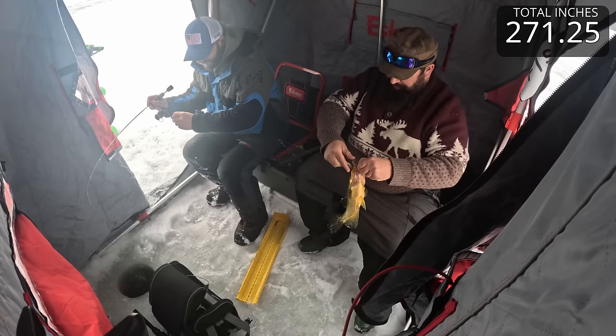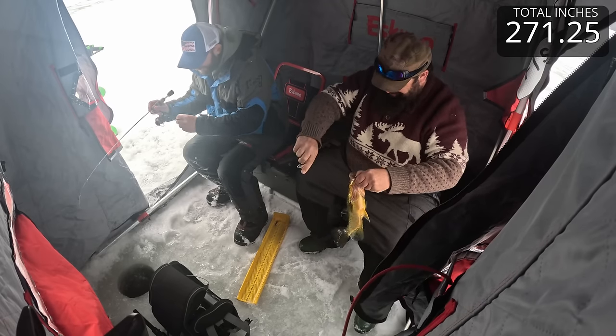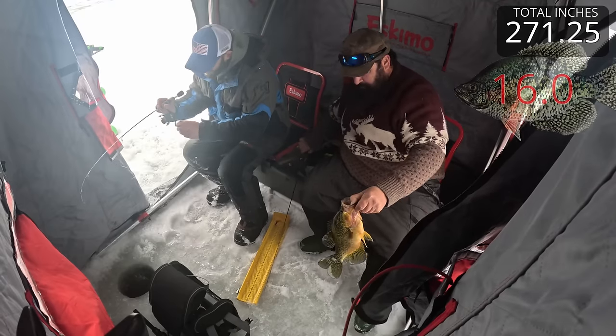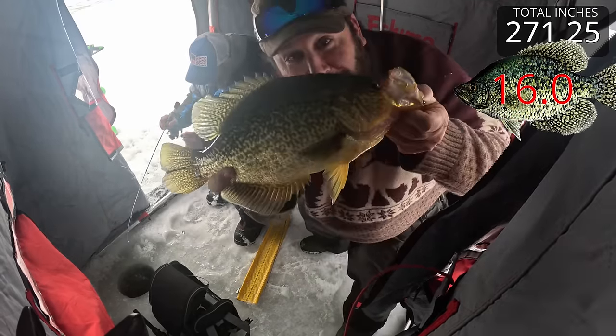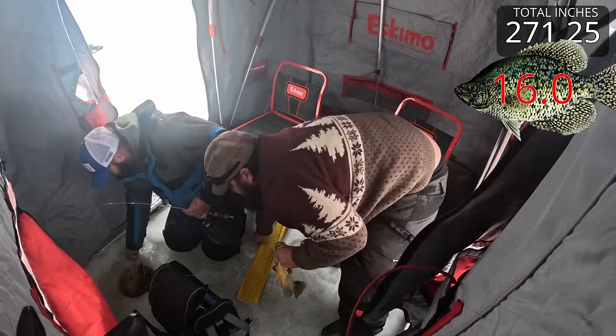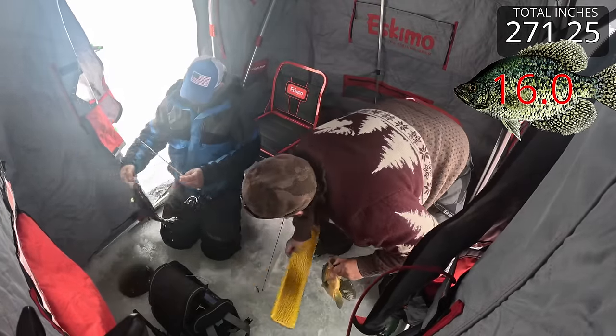I told you to steal this fish from me, but you wouldn't listen. I couldn't get down quick enough. We got to get you a heavier bait. Badonk, badonk, badonk. I might actually use this one. That's not a slouch.